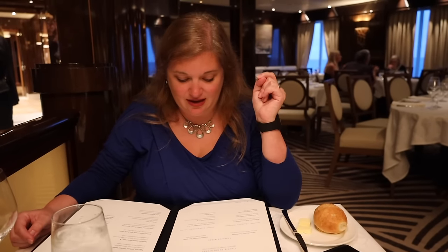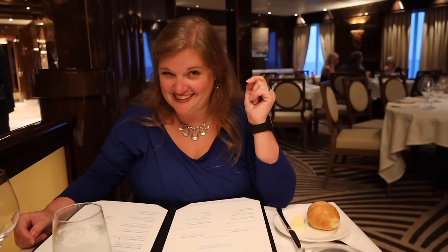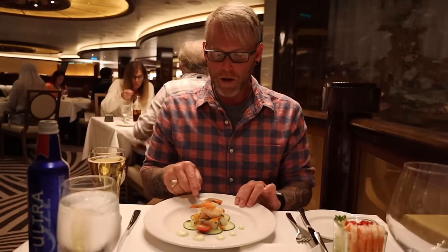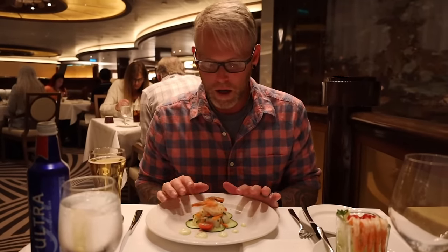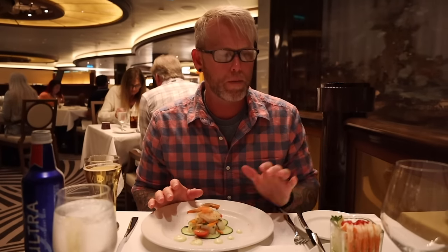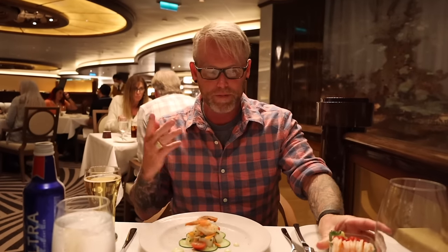There's a surf and turf that I think is right up Jason's alley, and French onion soup. Are you hungry, Jace? Yeah. This is the seafood medley right here. So there's scallops, shrimp, and I think crab. And then this is the shrimp cocktail. So I'm going big with the shrimp tonight. This little sauce here, just dipping in the sauce.